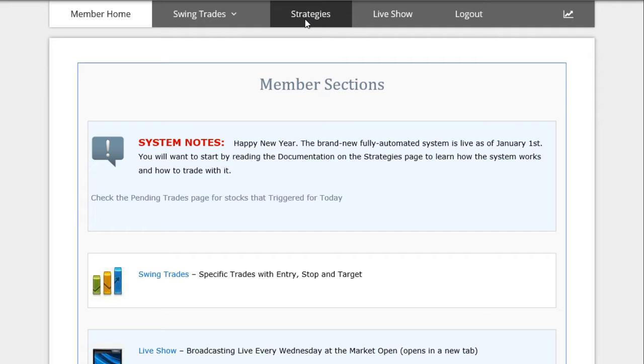So the strategies page has a lot of documentation on it that you'll want to go over probably a couple of times, and there will be new material added to it as we go forward. And there'll be a lot of new things coming in the new year too. What we have right now is basically the first module in here, and we have the ability to add a bunch of new stuff. So this is really going to be slick.